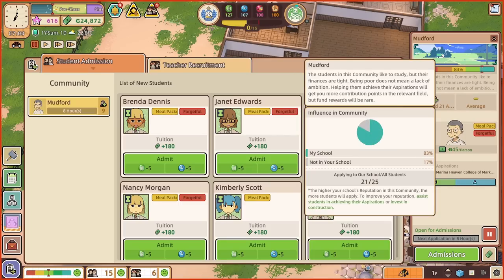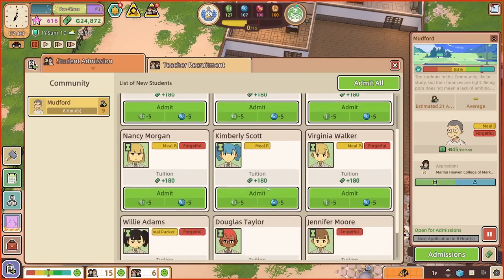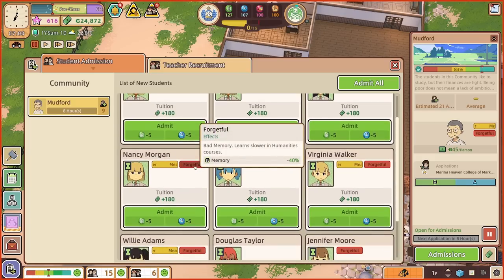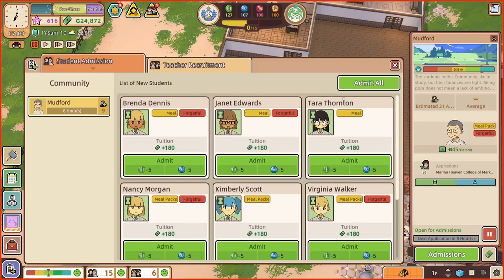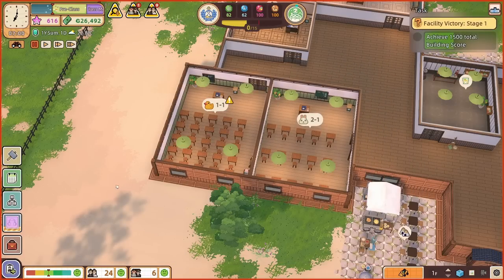Hang on. What is the influence? Our school has an 83% influence over the community in Mudford. Crikeys. Okay, so I think we get every single one of these in. Some of them bring their own food from home. In fact, most of them do. A lot of them are forgetful. So they're going to struggle in humanities. So we need to make sure we have a good humanities person. Okay, right. Admit all. So get all of you lot in. They're now all in, which is wonderful.